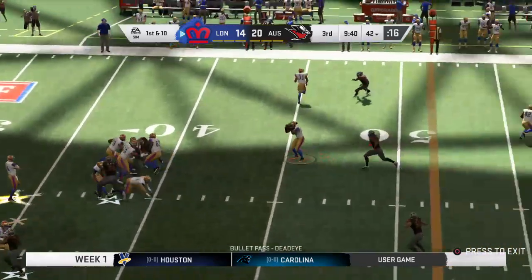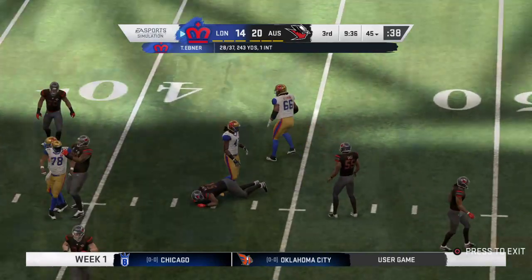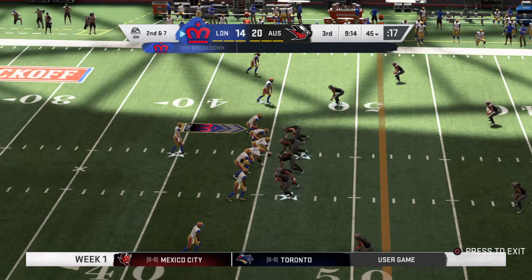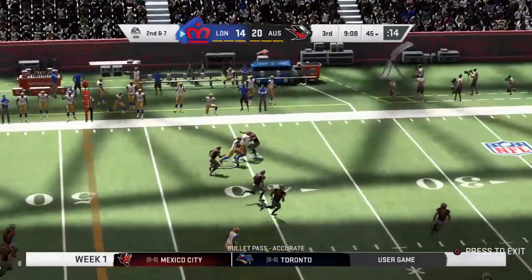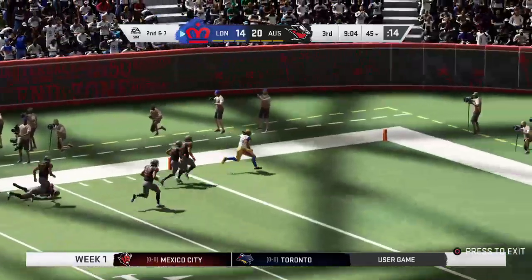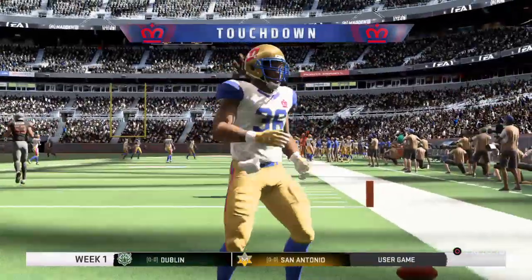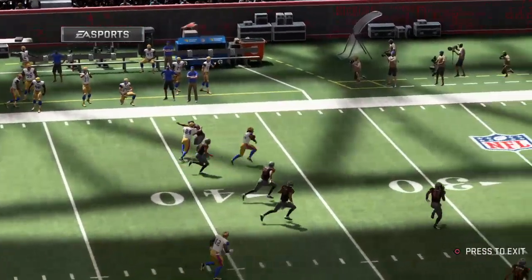Play action, Ebner. Going to throw it over the middle to Keontae McLaughlin. Ebner throwing left side. That's complete, and he's going to go to the 10. Touchdown, London. First career touchdown reception by Marcus Judge. And they tie the game 20 all.